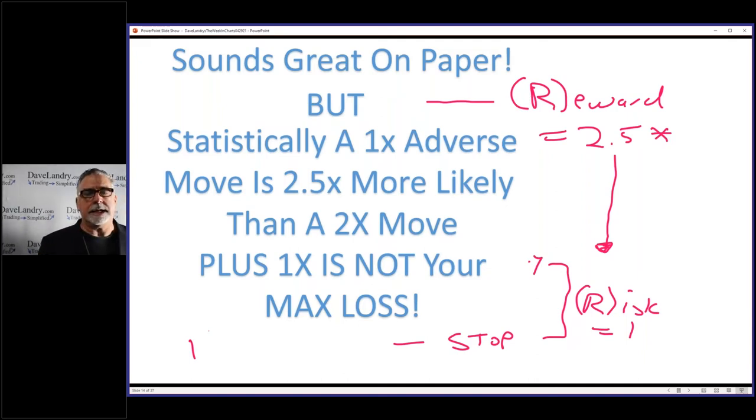Now, keep in mind, if you want to have an incredibly accurate system, okay, then what you do is you take profits at 1x and you risk 3x, okay? And that'll be the most profitable system in the world as far as percent correct, except that it will eventually blow up. So just the opposite doesn't work either.